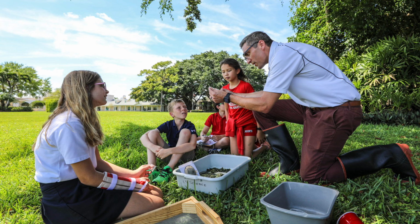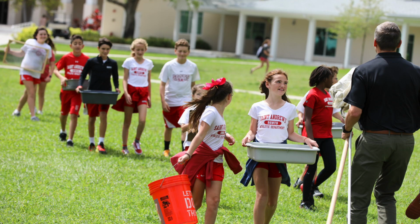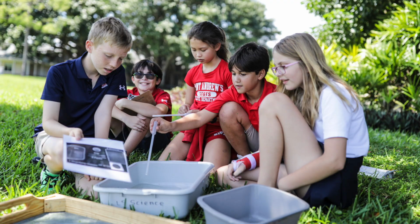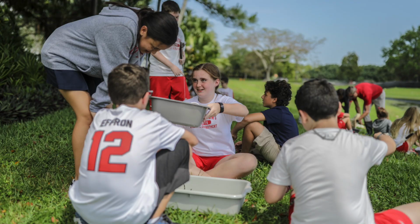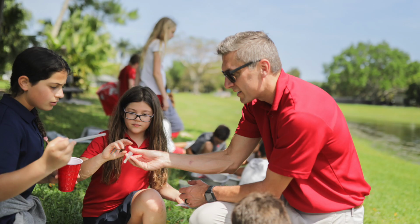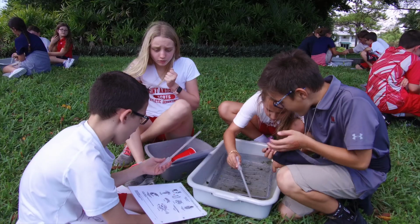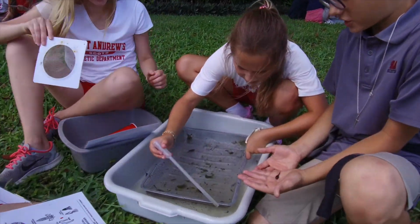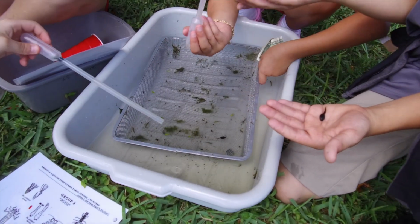This activity focuses on a couple things. First and foremost, it gets them outside, which I think is extremely valuable. It's good for them, but also shows and reinforces that learning happens outside of the classroom as well, and also gives them a chance to take a close look at their surroundings and look at life that is right outside their door.